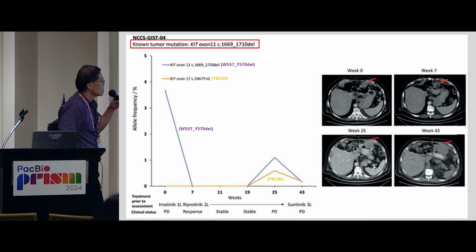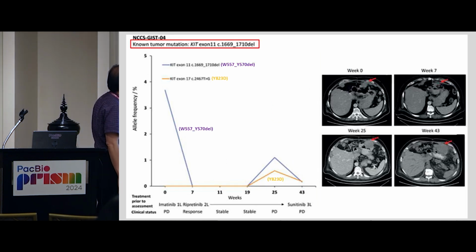And you have similar things here. Initially, you can detect the original exon 11 mutation at week 0. Over time, when they become responsive and the patient is stable, you are not able to detect any of the mutations. Once the disease begins to progress, that's where you start to see the exon 17 mutation. When they switch to a different TKI, you can see that it's responsive again.